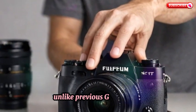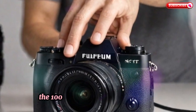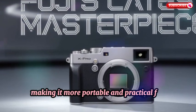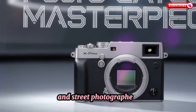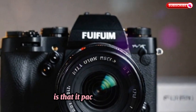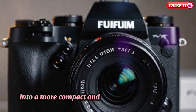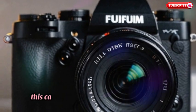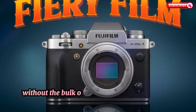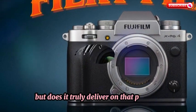Unlike previous GFX models, which followed a DSLR-style design, the 100RF adopts a rangefinder body, making it more portable and practical for documentary and street photographers. What makes the GFX100RF truly revolutionary is that it packs Fujifilm's 102MP medium format sensor into a more compact and lightweight form factor. This camera is designed for photographers who want unmatched image quality without the bulk of traditional medium format systems. But does it truly deliver on that promise?